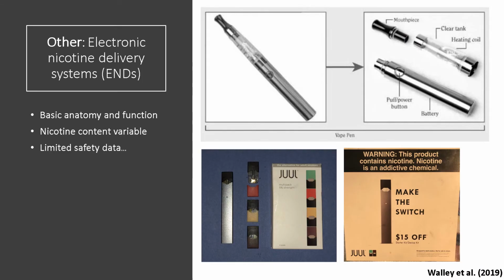Beyond cigarettes, we should really be aware of electronic nicotine delivery systems, or ENDs. The basic schematics are depicted here, but generally it includes a mouthpiece, a button to activate a coil, as well as a tank filled with solution. That solution includes most of the things we mentioned before in addition to nicotine, and that nicotine concentration can range anywhere from 0 up to about 59 milligrams per milliliter.